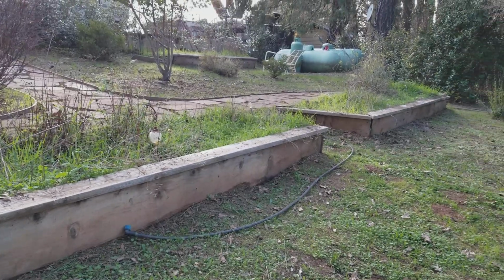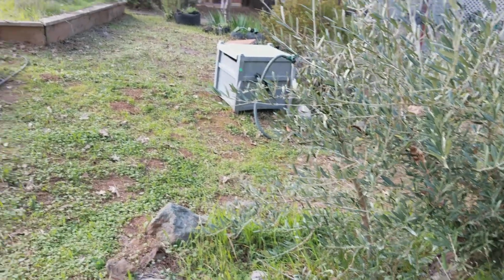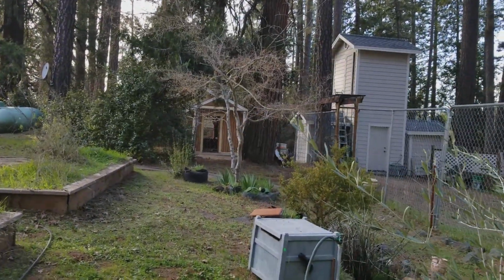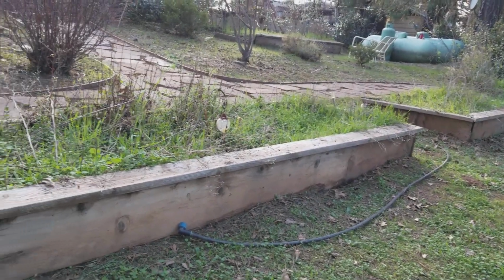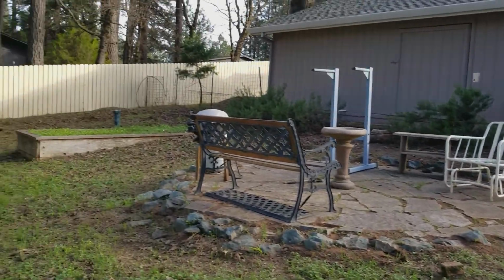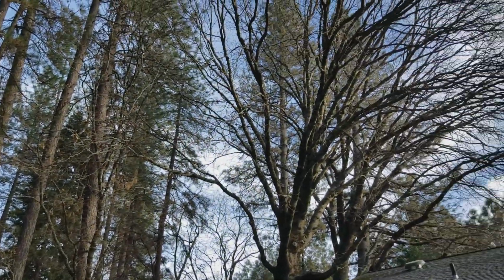The raised bed garden at this time is winter, so it needs some attention. And we do look at the water tower and the log cabin in the distance. You all have your own gas tank, and the neighboring trees, oak trees.